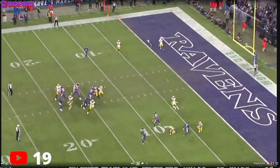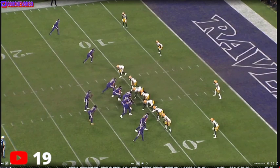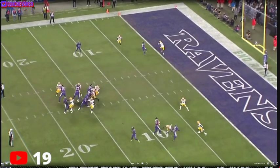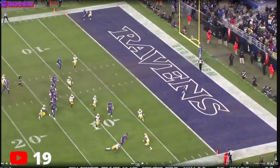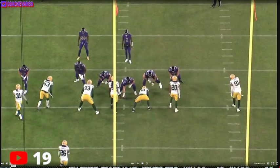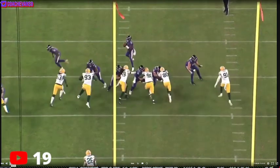Is this one of them zero blitz things? Could be. Yep, everybody's at the line of scrimmage. And he just recognizes and gets it out. Good job, Huntley. I don't think this was a screen. I think he just recognized it was a blitz and got it to his check down ASAP. Good job. Good IQ, Huntley. Recognized blitz and got rid of it. Hit the free man.